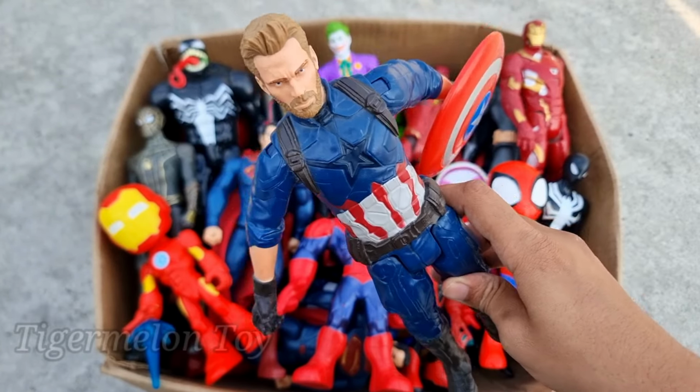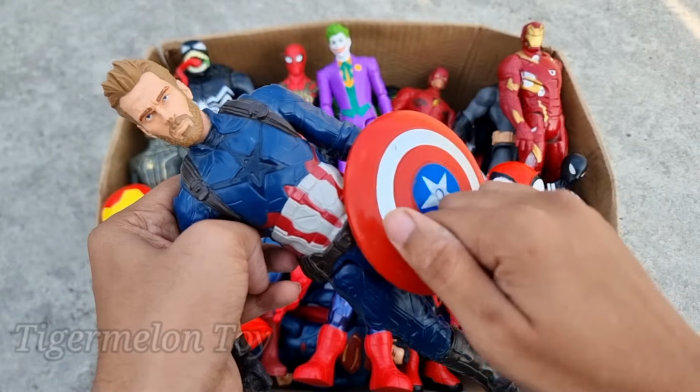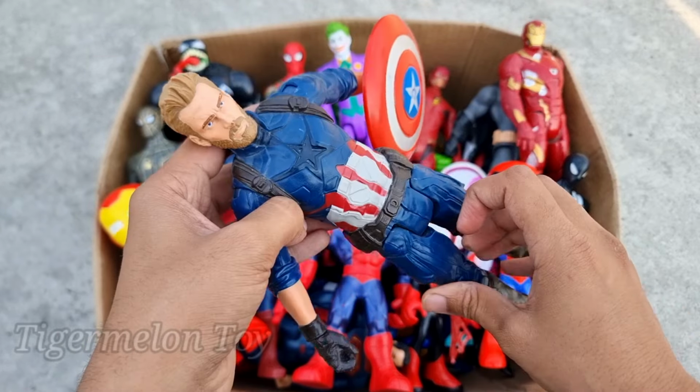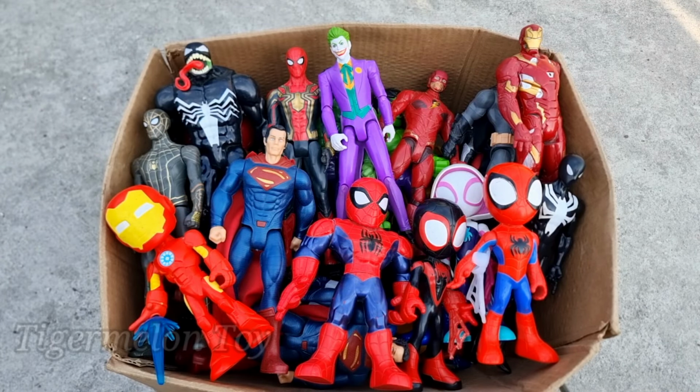Wow, guys, Captain America is looking very amazing, guys. Look at the very cool bluish dressing, guys. Look at the very amazing tough shield. He's the tough shield superhero, hero of America, protector of America. This is Captain America, the tough shield superhero. Wow, he's just so amazing.